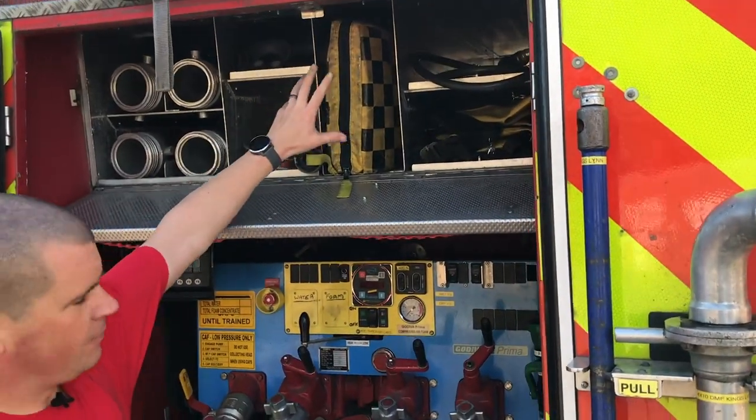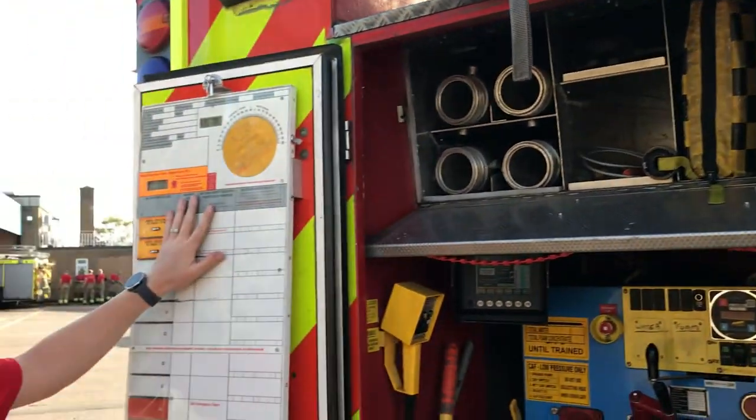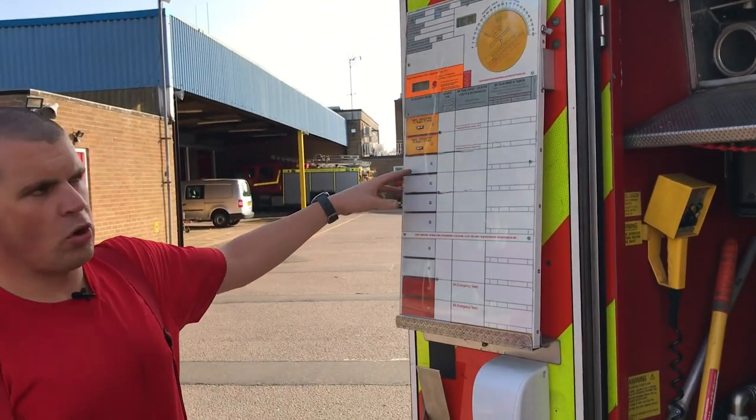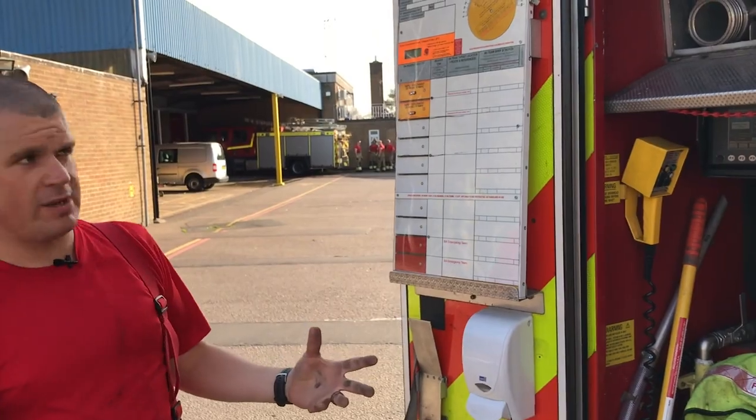Got a BA control pack here, which is just used in conjunction with our BA entry control board, and it provides a log for all the information that gets placed onto our BA entry control board if we're using breathing apparatus at an incident.